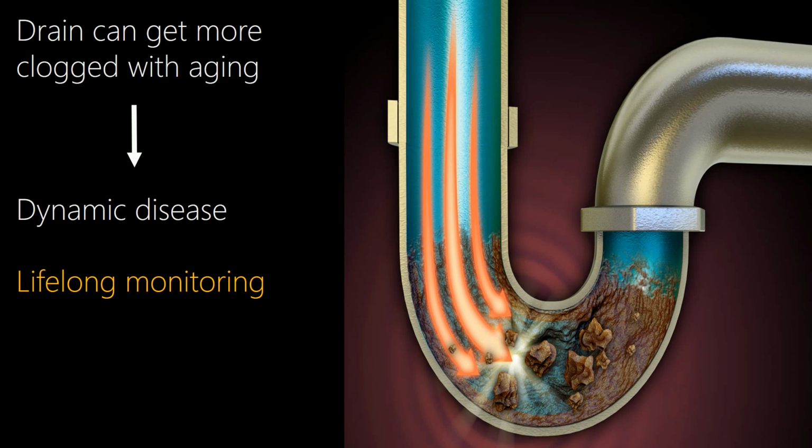However, this doesn't mean that the glaucoma is cured. With further aging, the drainage system can get clogged even more with time. And this can cause the eye pressure to go back up again, which can damage the optic nerve more. So glaucoma is a dynamic disease that requires lifelong monitoring. There is simply no one-time cure.